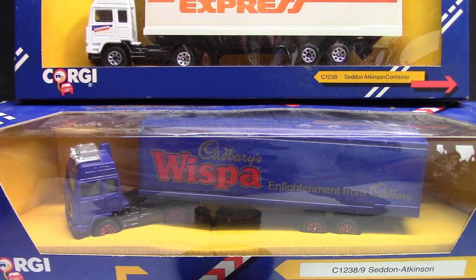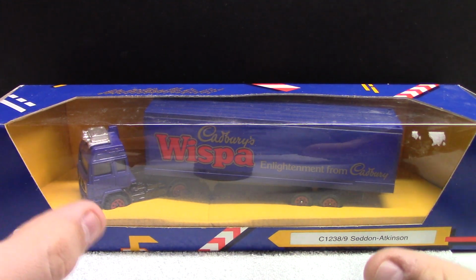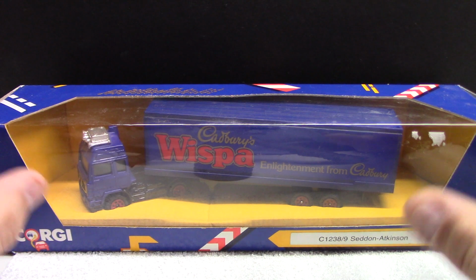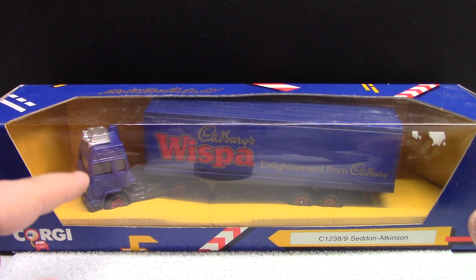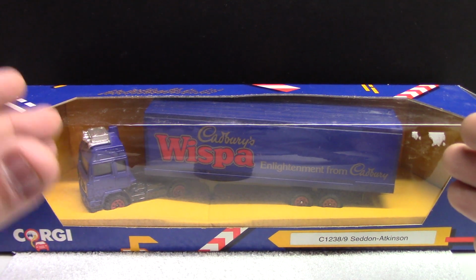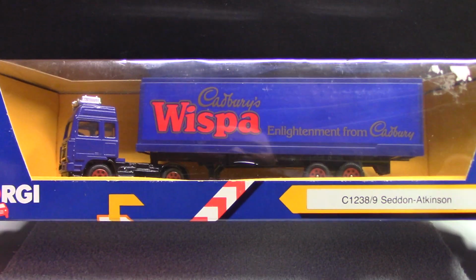Let's check out some vintage Corgi transport trucks. This is the stuff I really like. In a previous video we showed some of the smaller scale transport trucks and whatnot, but this is mostly what I like. I also really like this style of cab as opposed to the flat cab, or the one where the engine is sticking out in front of the vehicle.